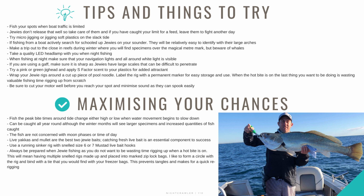Always be prepared when Jewie fishing, as you do not want to be wasting time rigging up when a hot bite is on. This will mean having multiple snell rigs made up and placed into marked Ziploc bags. I like to form a circle with the rig and bind with a tie that you would usually find with your freezer bags. This prevents tangles and makes for a quick re-rigging.